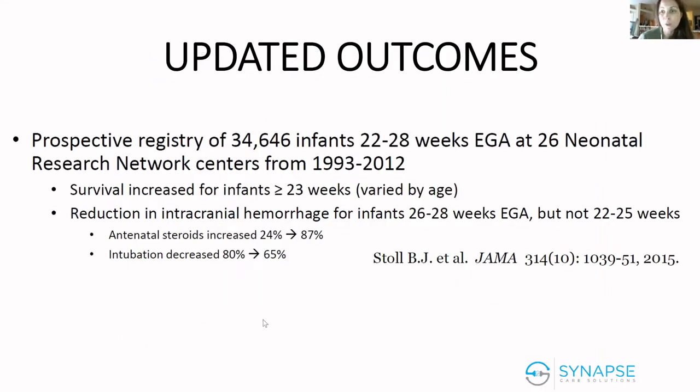Stoll published his cohort, and looking again at the Vaughan registry. This was from 1993 to 2012, almost 35,000 babies aged between 22 and 28 weeks at 26 of the neonatal research centers. And what we found, and remember the last data I showed was till 2009, is that survival is improving. So survival is increasing for babies who are greater than 23 weeks. This means that the ones that are 22 weeks are not doing so well.